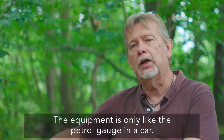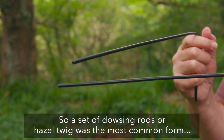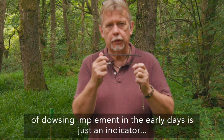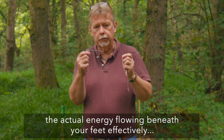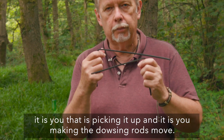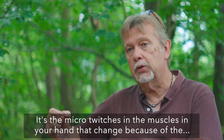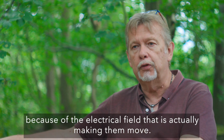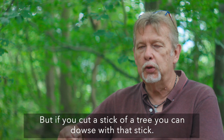The equipment actually is only like the petrol gauge in a car. So a set of dowsing rods or a hazel twig, which was the most common form of a dowsing implement in the early days, is just an indicator, because it's not actually the rods or the twigs that are picking up the actual energy that's flowing beneath your feet. It is you that's picking it up, and you are making the dowsing rods move. It's the micro twitches in the muscles in your hand, changed because of the electrical field, that are actually making them move. You can do it with one stick. Not that I want to cut sticks off trees, but if I was to cut a stick off a tree, you can dowse with that stick.